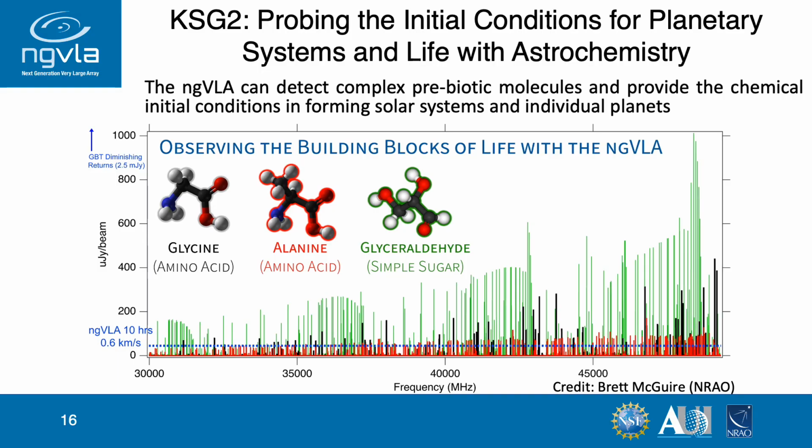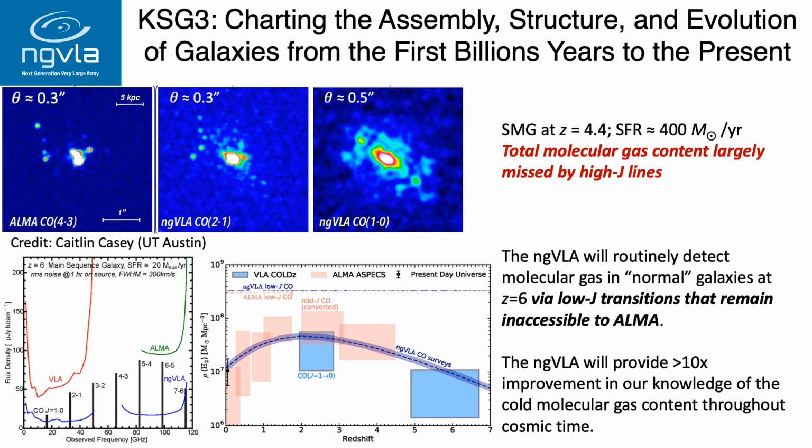And this just shows that the NGVLA will be able, given a 10-hour observation, to dig up some of these prebiotics if they exist. Of course, we don't know what the structure is, but it will be routine in this frequency range for the NGVLA. The NGVLA will work to chart the assembly and structure evolution of galaxies from the first billion years.